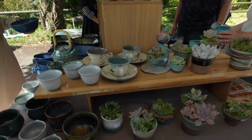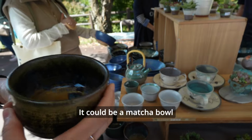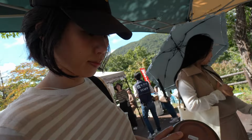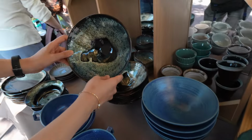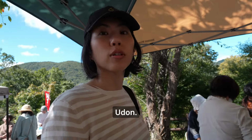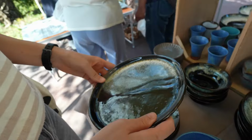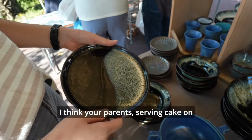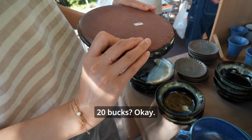Matcha? It could be a matcha bowl there. How much is this one? Oh, okay, $100. Beautiful bowls. What would you put in there? Udon bowl. What would you put? Hamburger. Just cake. Oh, cake? I think serving cake on this would be nice for your parents. $20, okay.